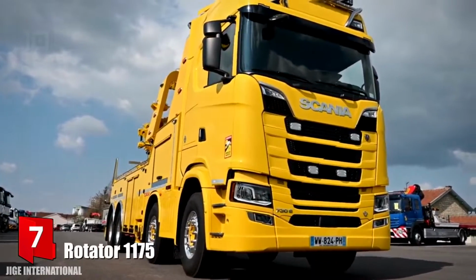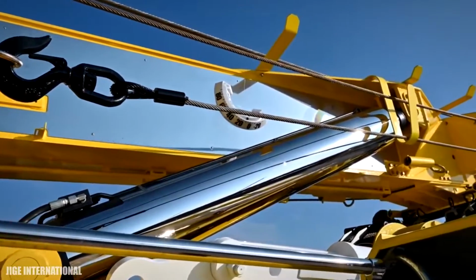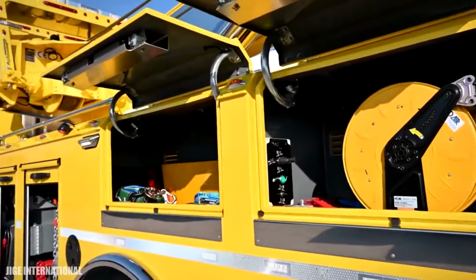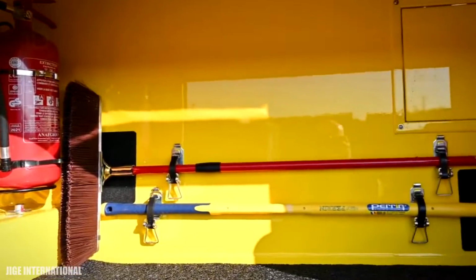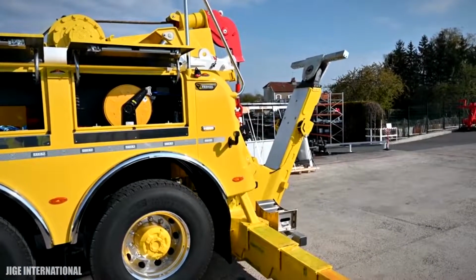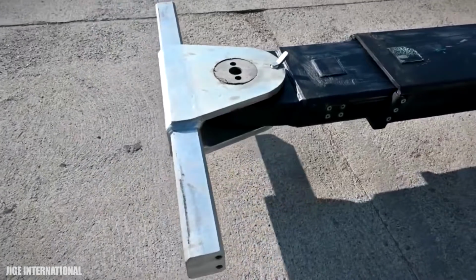Number 7. Rotator 1175. It is a heavy-duty tow truck that is designed to provide maximum reliability on tough jobs. It has been manufactured by the company Giege International and combines extension and elevation systems. It measures 11 meters long by 2.4 meters wide and 4.1 meters high and weighs 22 tons.